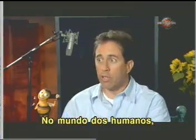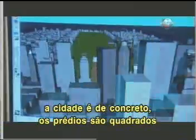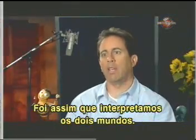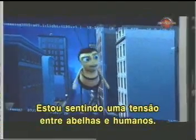In the human world, we tried to make very sharp and right angles as a contrast, and especially Manhattan is a very rectilinear kind of place. The city is laid out on a grid, and the buildings are square, and everything has a sharp edge to it. And so that was kind of the way we decided to interpret the two worlds. Human bee tension out here.